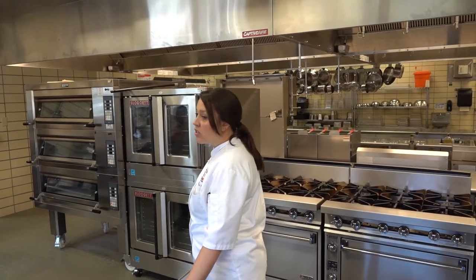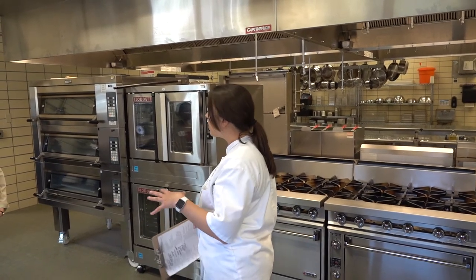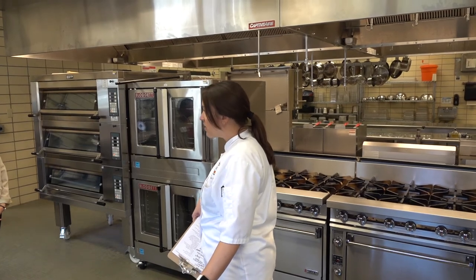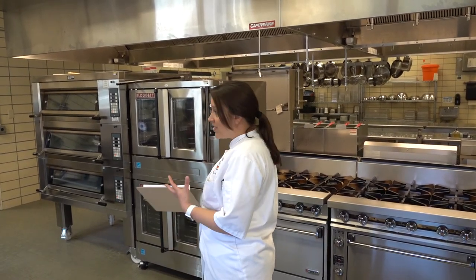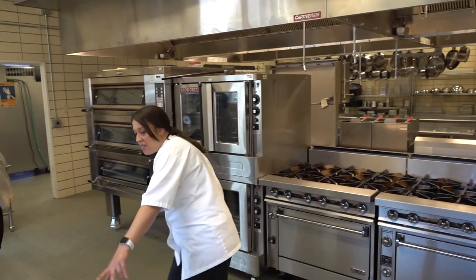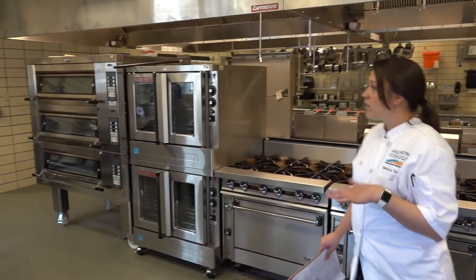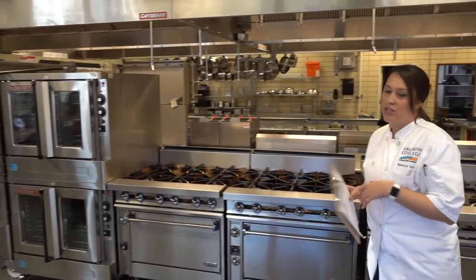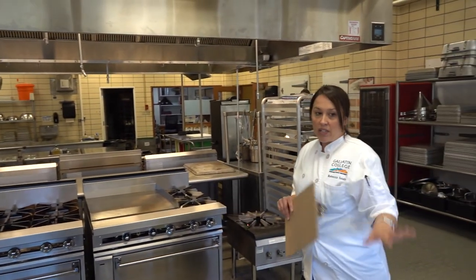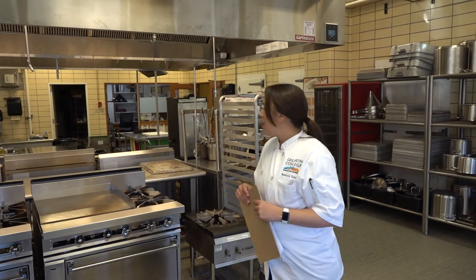Each station, depending on the size of class, my class is second year, so we've got a smaller, more intimate class, but the new classes can have 19 to 20 students, and that makes it for a very busy kitchen. So they will pick an area that they want to work at, and then they have everything they need located underneath each area. So there's a spatula, there's tongs, measuring spoons, measuring cups. So that's all located, and the students need to clean everything, put it back and stock it.